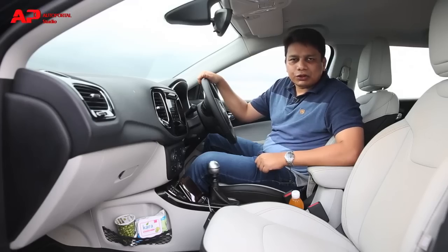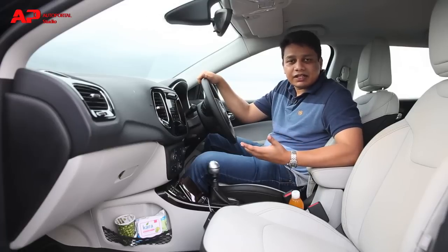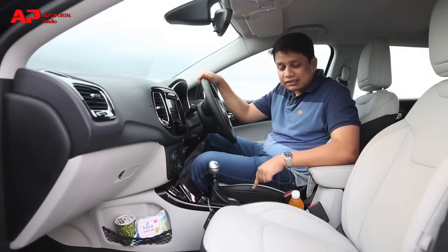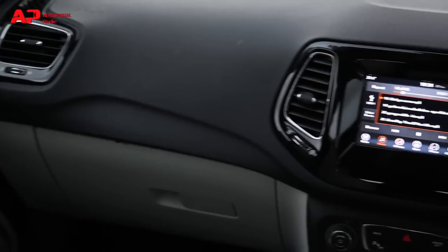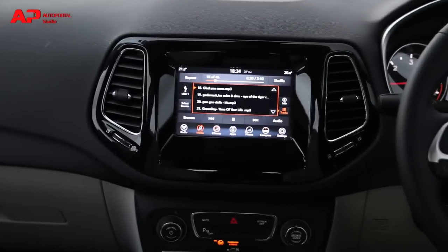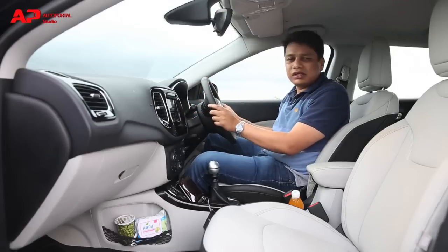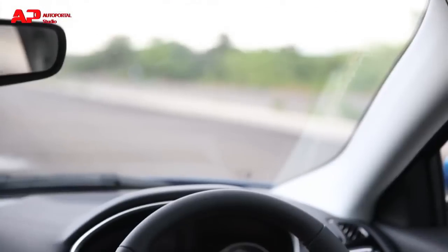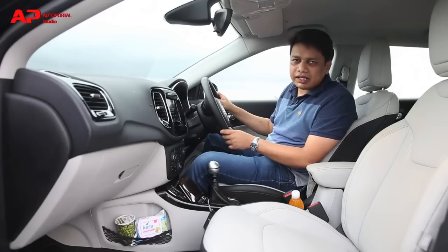Well, now in terms of equipment, it's a bit of a mixed bag, because even though you do get a lot of bells and whistles like traction control, multiple airbags as well as ABS, and you also get this electrically operated handbrake, surprisingly you only get a 7-inch touchscreen, whereas rivals offer you bigger sizes, and it's not the easiest screen to operate. Also, cruise control is missing over here, so that's something that maybe Jeep should think about adding onto this car.